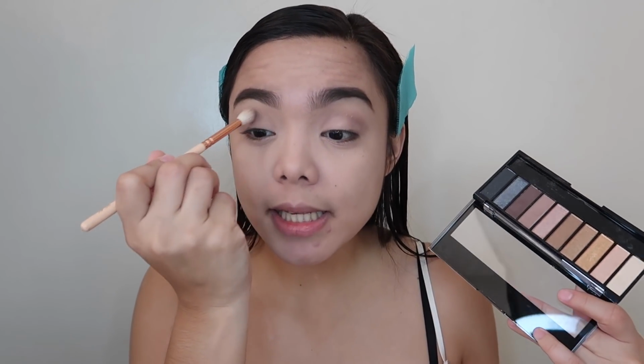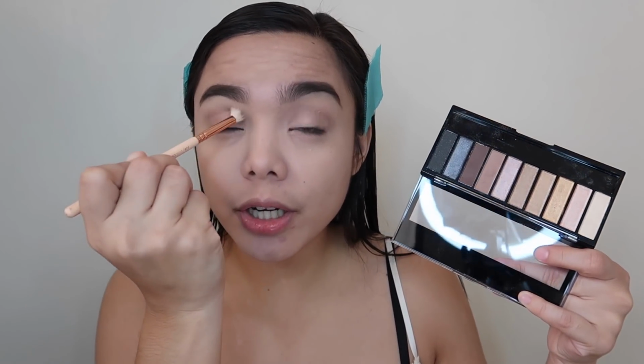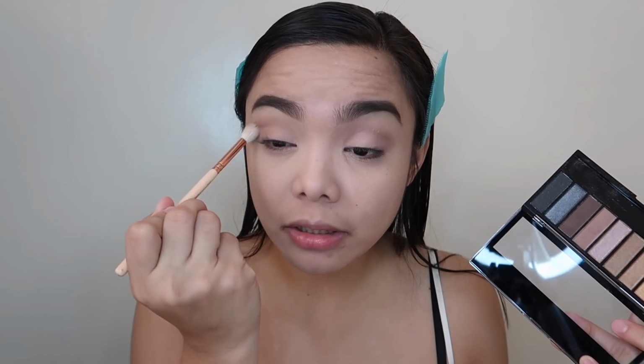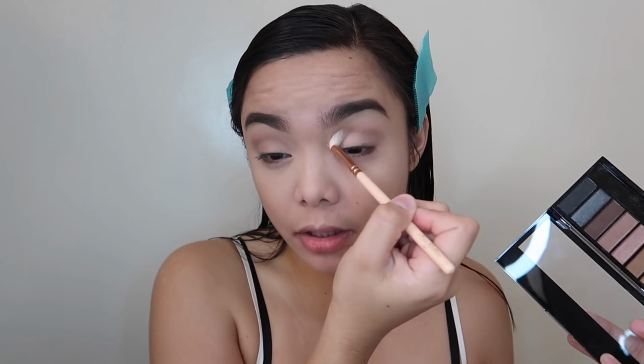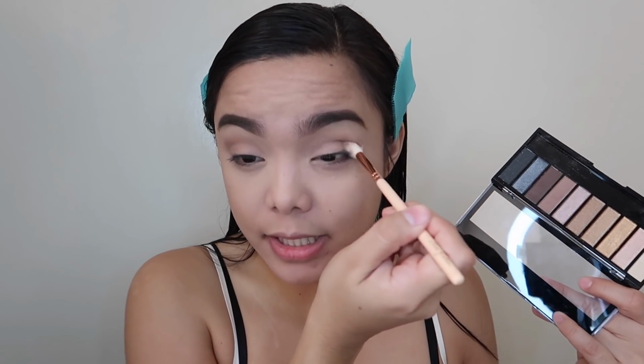And I heard yung mga bestseller ng Wet n Wild, yung mga nasa square na eye palettes, maganda daw yun eh. But I never had the chance to buy it. But eto, so far, it's pigmented and it's blending beautifully. I have no problem with it. It's not patchy or anything. This is my 4th time to try this palette and so far wala naman akong problema sa kanya.